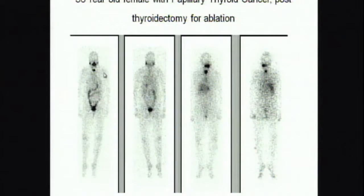So here's a typical circumstance. You get a diagnostic scan with I-123. There is still some residual there in the neck. You get some radioactive iodine for ablation. You get a post-therapy scan also because sometimes we see that there is unsuspected metastases even in this relatively low-risk group. It's rare, but sometimes we do see that.